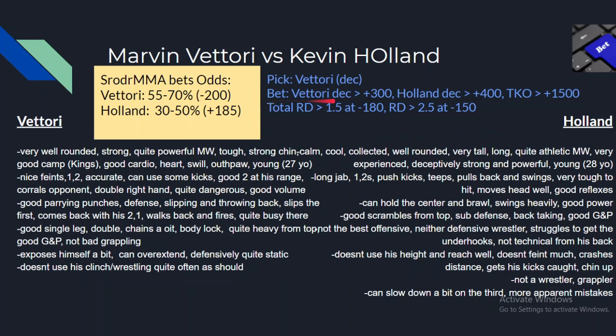Another interesting one, guys, could be the round betting. Fight goes to the decision, over 1.5 rounds for like -200 range, -188, very interesting. Over 2.5, -150, -170 range, also interesting. Going to the decision at +100, +120 range, also pretty interesting. So take a look at these lines.